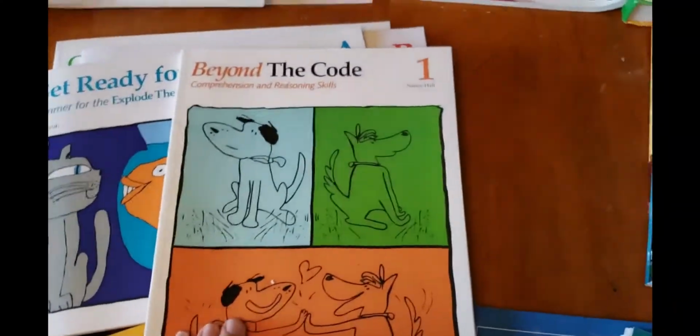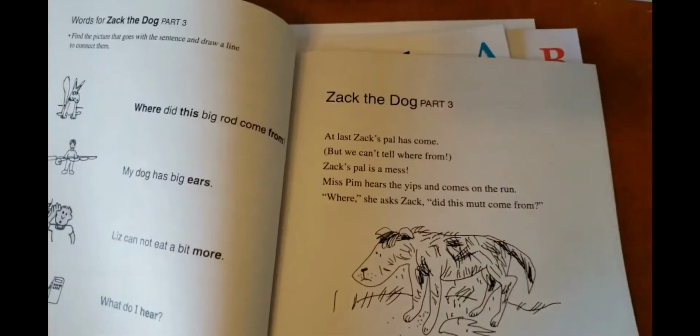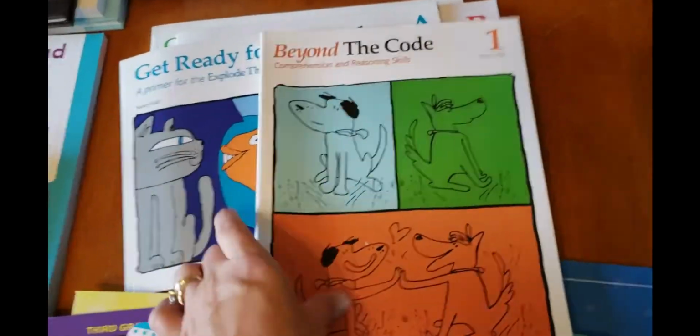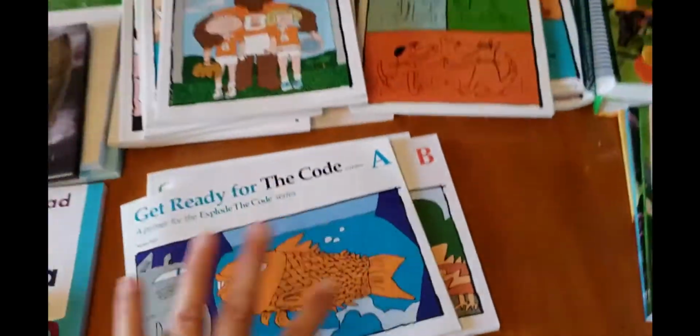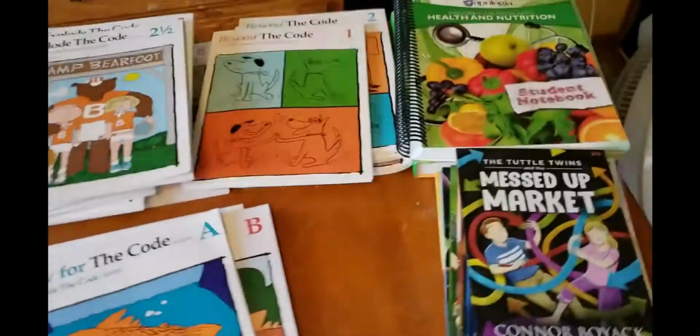And then after Explode the Code is Beyond the Code. And this is more of working on their reading skills and making sure that they have all those fine-tuned skills done. So we love those because those are great fillers and they're pretty reasonable.